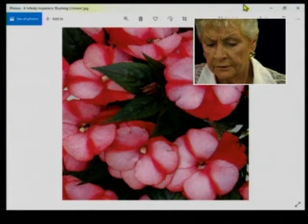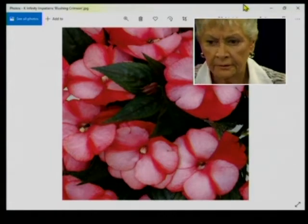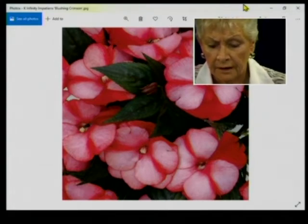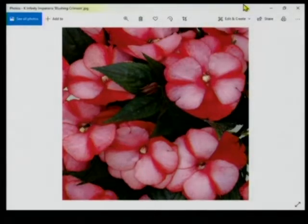This one is called Blushing Crimson. And it looks like a beautiful crimson color. The thing I've noticed about impatiens is that they need a lot of water. They do. So when it gets hot in the summer, I'm out there giving them a drink of water constantly. They do like, if you put some of those crystals in the soil when you plant them. Oh, that's right. Those water crystals hold the moisture and you don't have to water as much. You can put that in the soil in the ground, or you can put it in a pot.